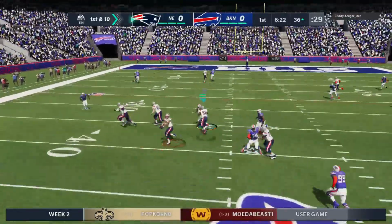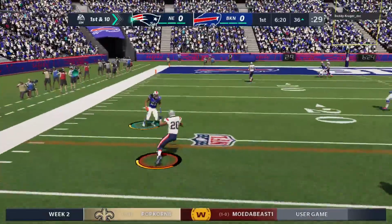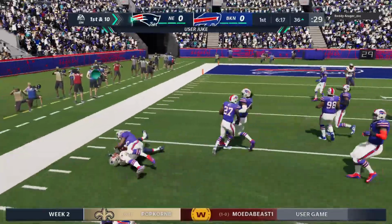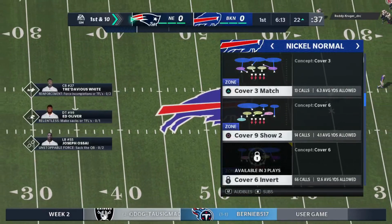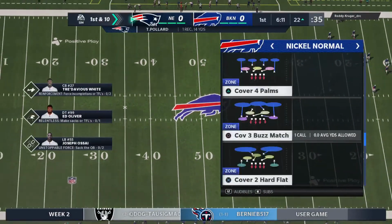Looking to throw. Wilcox. He'll try and set up the screen. It's complete. And he's got this down almost to the 20 before he's dropped. 14 yards is the pickup there and a New England first down.